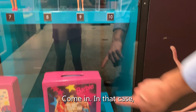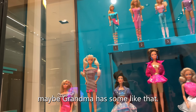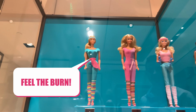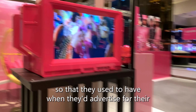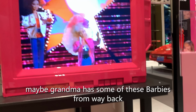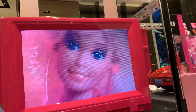Would you want to buy me a coming in there? Yeah. Dog case? Maybe grandma has some like that. I like her everything. You like that one? These were the commercials of the old shows that they used to have when they'd advertise for them. Maybe grandma has some of these Barbies from way back when, huh?